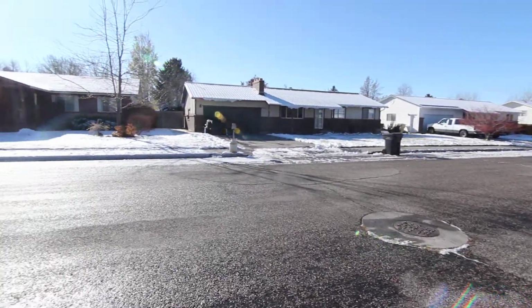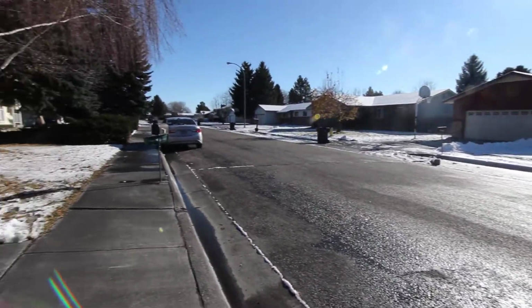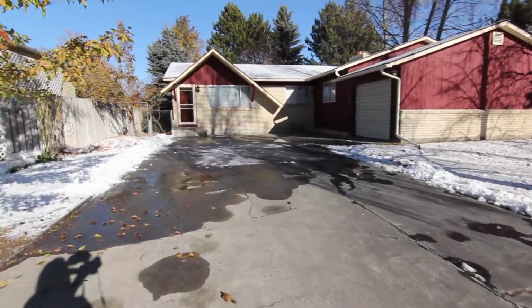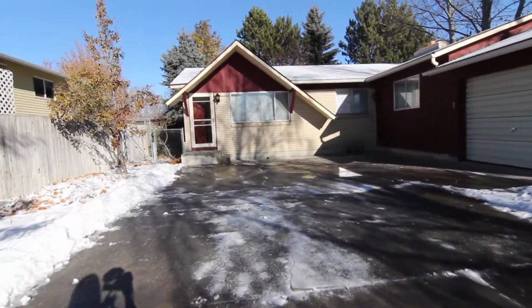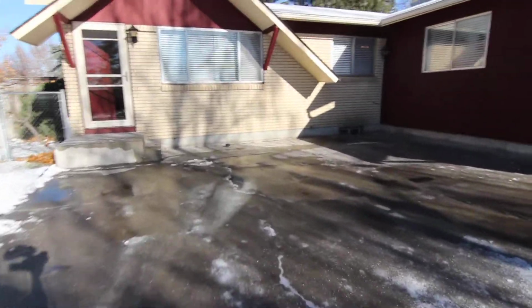It's a nice, well-established neighborhood. Very quiet. As you can see, the single car garage is off to the right. I'll go ahead and head in and take a look.